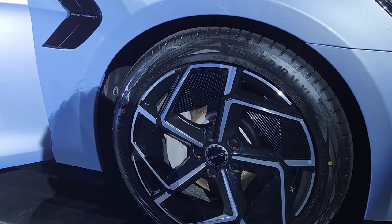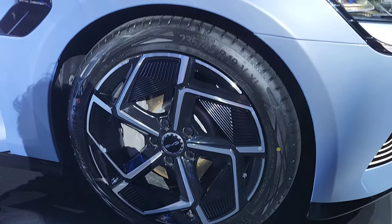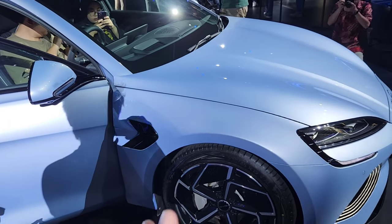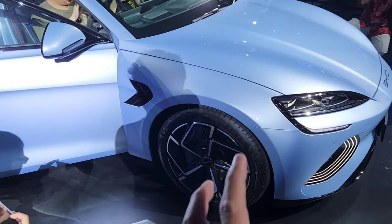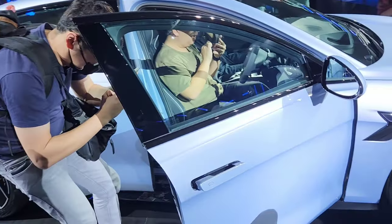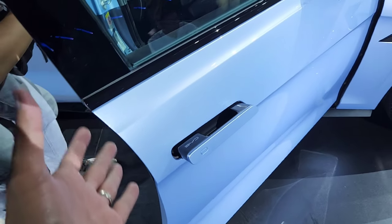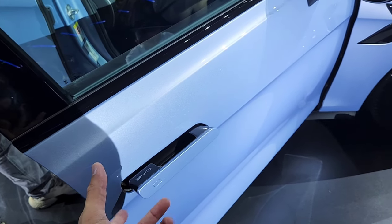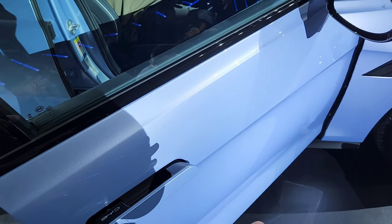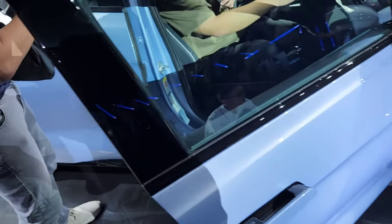And up front you have a 235/45 19-inch tire, EcoContact 6, which is Continental's tire for EVs, because EVs are massively heavier than normal ICE cars. The tires have to be built a little bit different as well, to be more resistant to wear. Now the door handles are the pop-up type, which has been a very popular option for car makers, especially from China. They like door handles that are sunken into the door panels, and then they pop out as you unlock the car, okay?